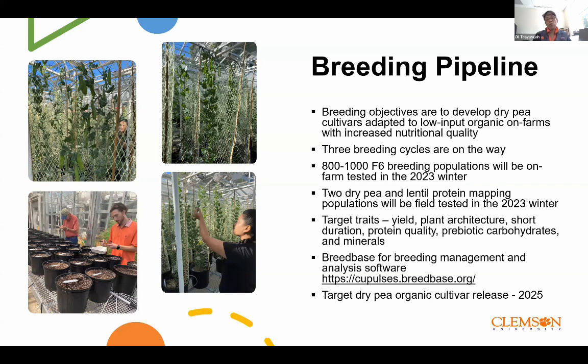Also, we are moving to genomic selection, and we have the BreedBase for breeding management and analysis software, which is curated by Dr. Johnson and Dr. Portwright, and Dr. Lucas Portwright leads our bioinformatics pipeline. And the target dry pea organic cultivar release is 2025.